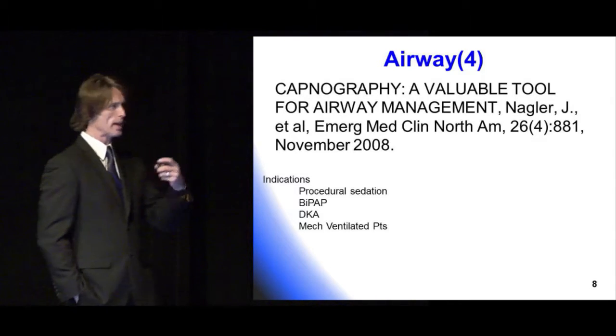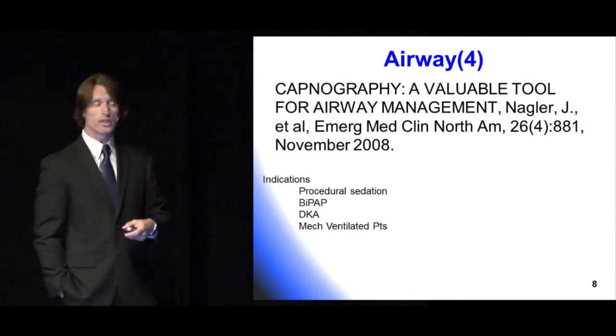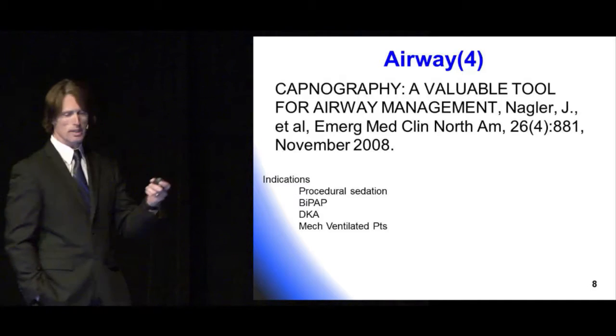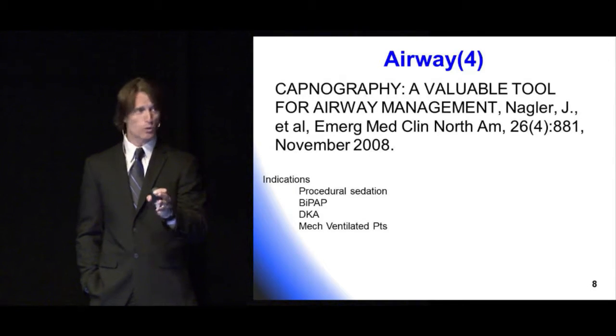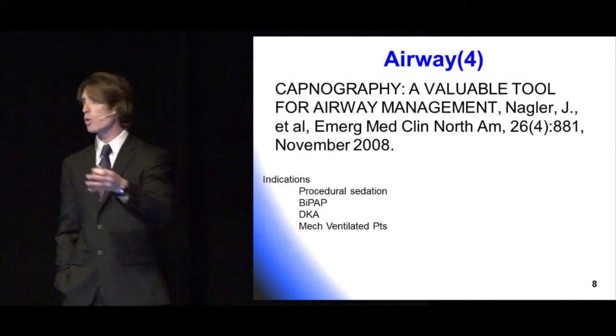So this one is about capnography, and the wave is moving toward capnography. We definitely want to use that. And this article talks about lots of different things. And you need to be thinking about the indications. It's very important. Capnometry is the little device you connect to the endotracheal tube. That's fine. But capnography is giving you a waveform.